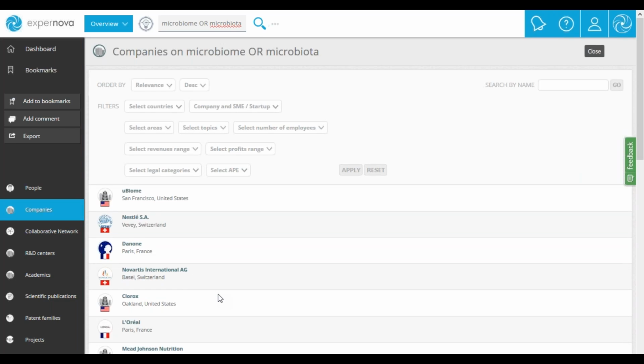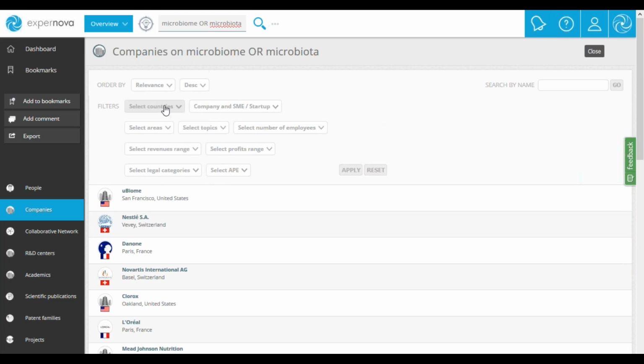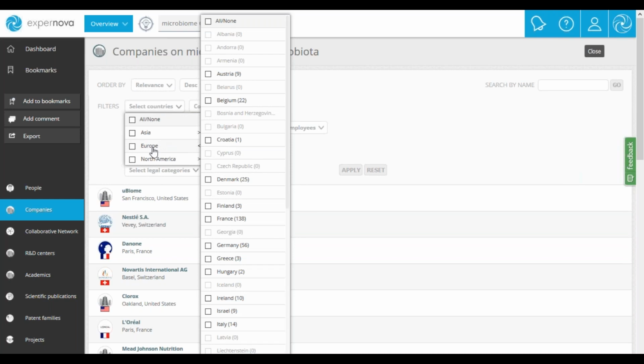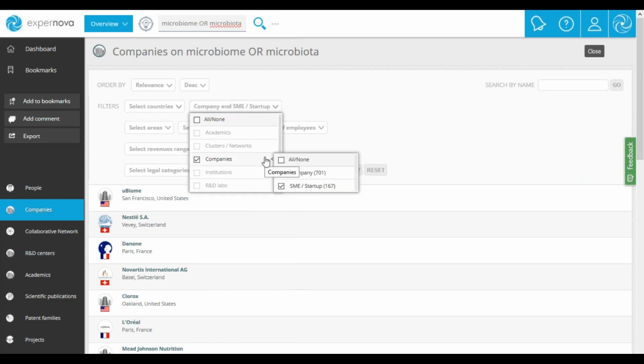At the top of the list, you can find order options. So by default, the companies are ordered by relevance, but you can order them by name, in alphabetical order, or by number of projects. You also have some filters that allow you, for example, to target a geographical area. It can be at the level of the continent or the country. You also have an organization type filter that allows you, for example, to focus on the SMEs and the startups.